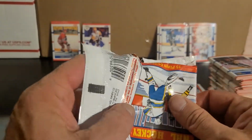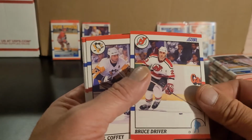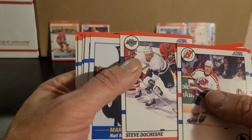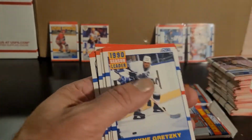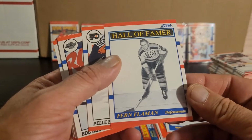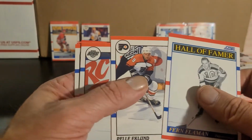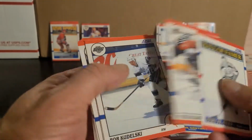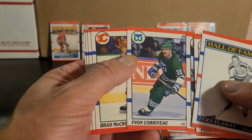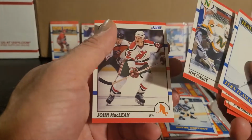Get to open this pack. Now, I have no idea what pack number I'm up to. Pardon me on that. All right, we got Bruce Driver, Paul Coffey, Thomas Steen, Steve Duchesne, Mark Messier. Okay, another Gretzky. Not the base, but that's cool. Fern Flaman. Felix Fallon. Dave Malley. Yvonne Courtney. Brad McCrimmon. Michael Petit, John Casey, and John McClane.